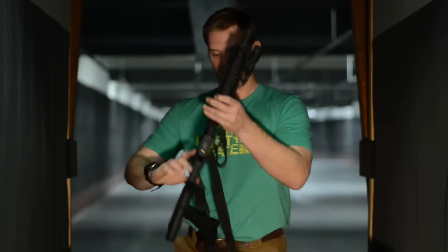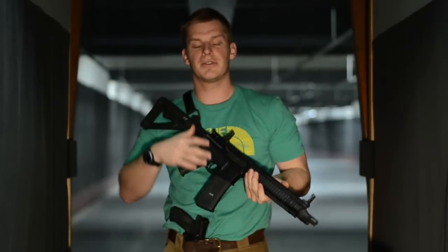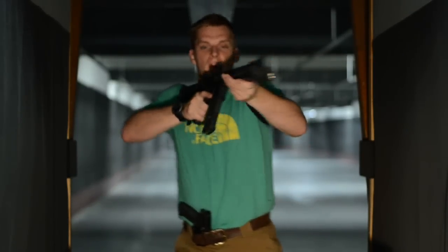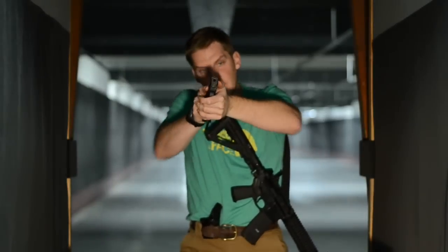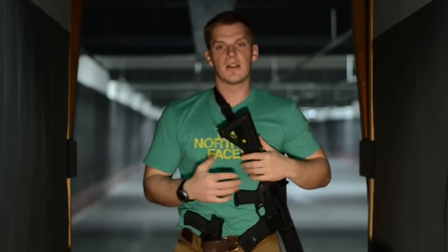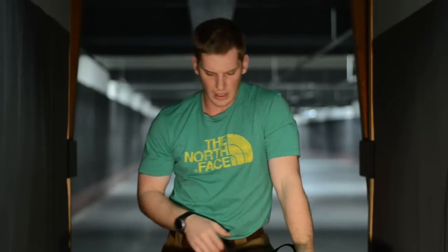The other reason a 2-point sling is really nice with really good control is if I decide that I need to make a transition from my primary weapon to my secondary, which is generally a pistol, I can be up on target, my gun goes down, but there's still a threat. I can dump the gun, pull my pistol, and effectively make a transition very quickly. So that's just another reason why a 2-point sling is really nice. Now let's go to a 1-point sling.